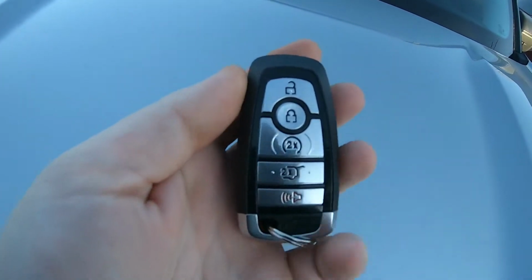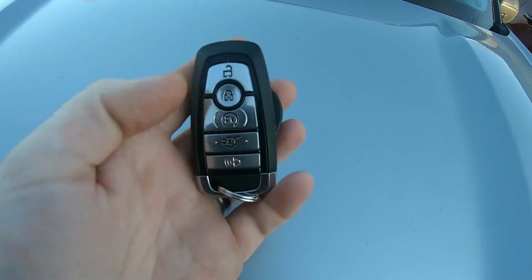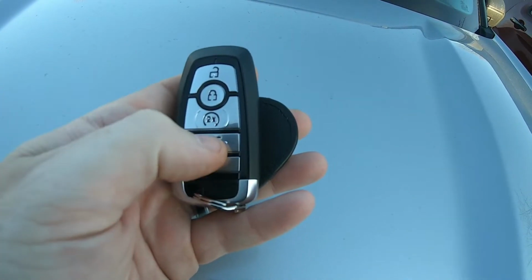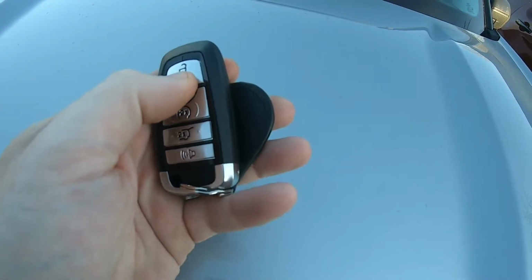All right, let's also take a look at the key fob real quick for Ford. Obviously, it's got the key inside of it, like most fobs out there do, if not all fobs. But you do have your typical lock, your unlock, auto start, and your back hatch. Hit it twice along with an alarm. So it's a pretty standardized key fob.